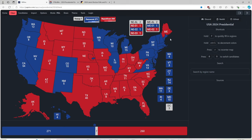That will put Kamala Harris at 271 and Donald J. Trump at 260 currently, with toss-ups of 7 left over. Even with the 7, Donald J. Trump would lose the election today if it were held today and these polls were accurate, and Kamala Harris would win by 1.